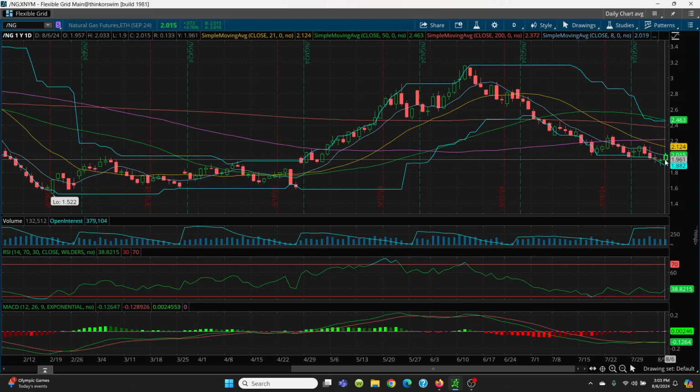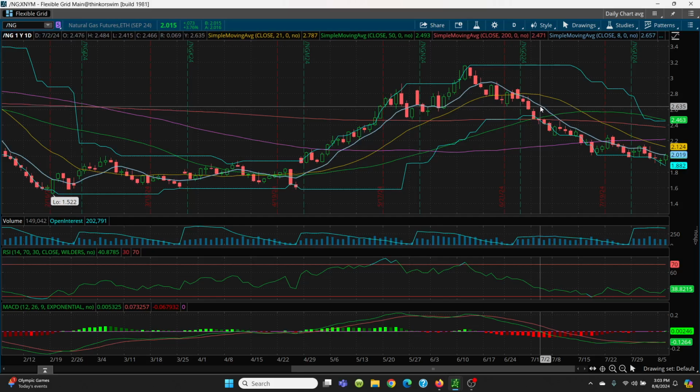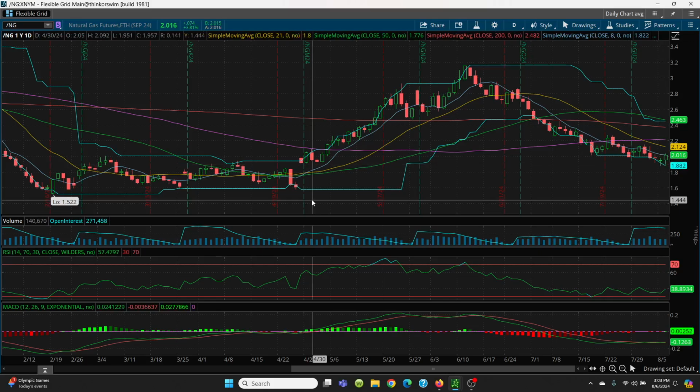And then we come up here. But again, everything is going to be this 8 SMA. A close above that, we go higher. A close below 1.88, we just go lower.